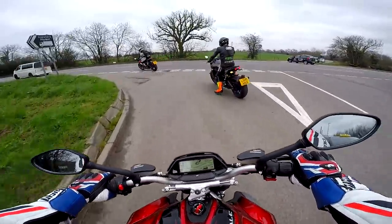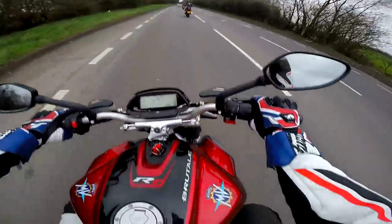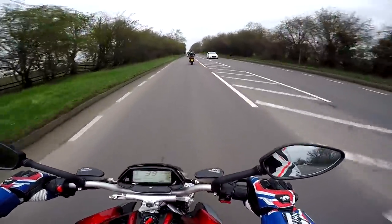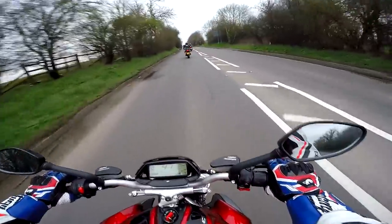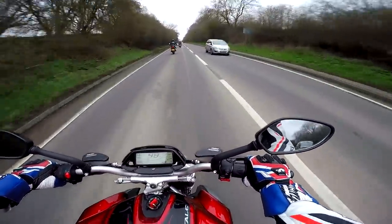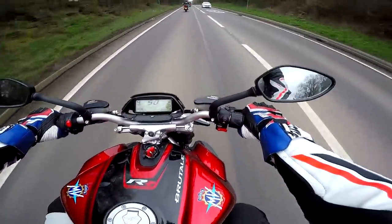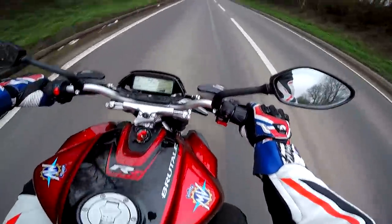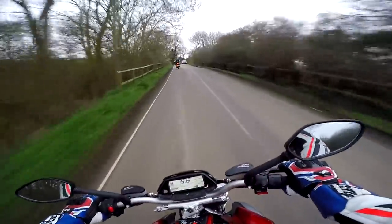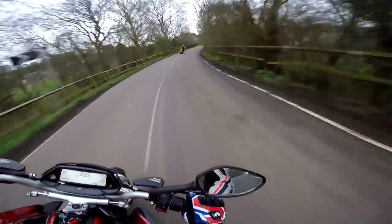The clutch is very draggy. Quick shifter is, again, quite hard work. You've got to give it a proper pull on the lever. Blipper. Oh, that's racy. The blipper's racy. That blipper does sound good.